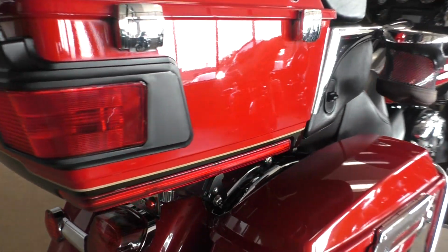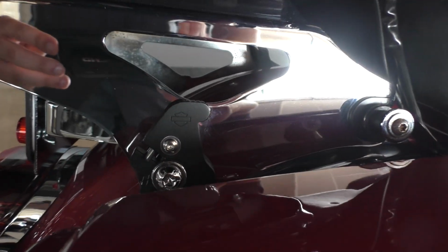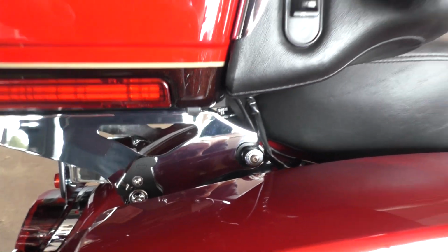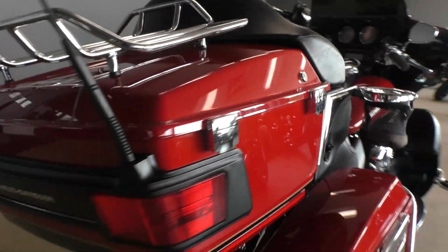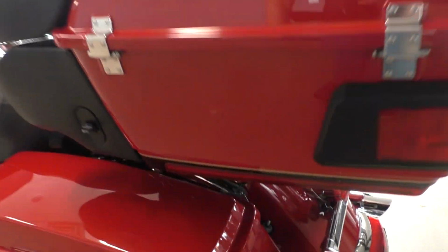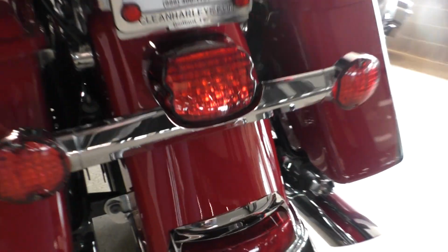And also, I noticed that the Tour Pack has the quick detach kit installed. So you can take that Tour Pack off in the matter of seconds and have kind of like a street glide look. Rest of the bike looked good. There are a few marks. There's a mark right here on the saddlebag lid, and there was a small nick on the rear fender.